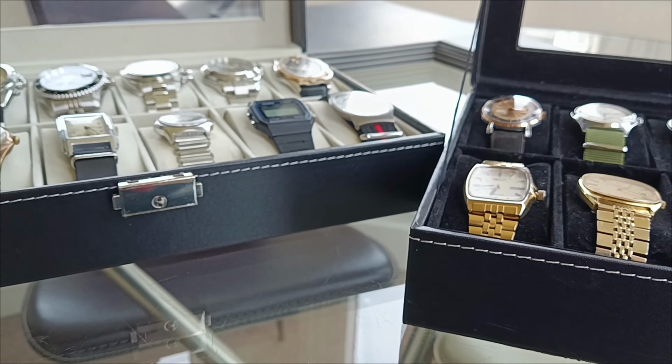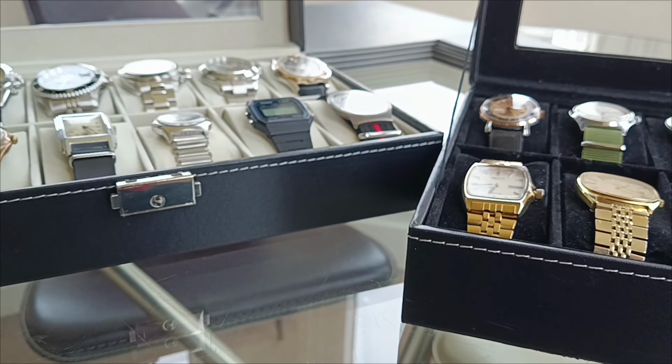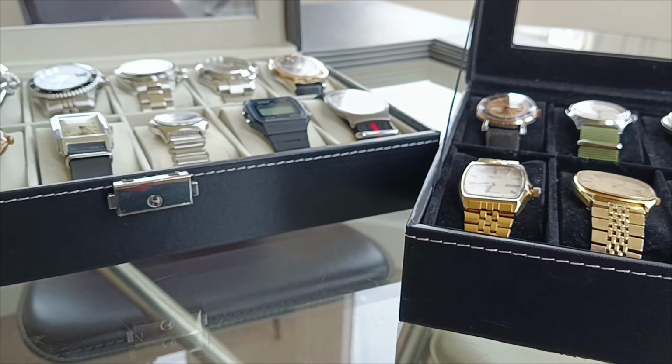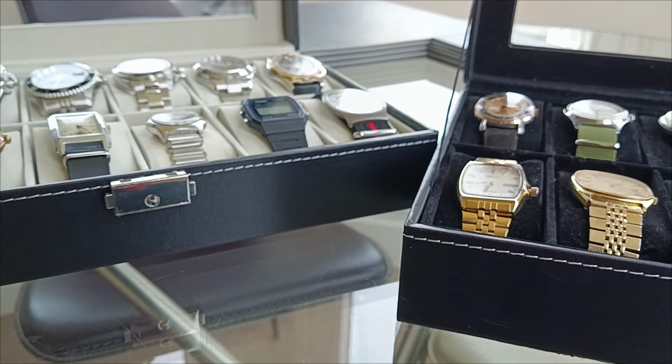And he's actually thinking of selling it at the moment because of all the publicity over the new Tag that's coming out. He thought he might be able to get perhaps a better price for this watch. He's not wearing it anymore, but it's got quite a lot of sentimental value to him.